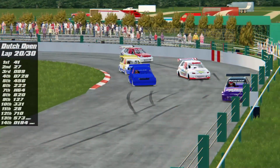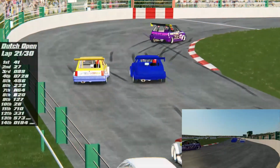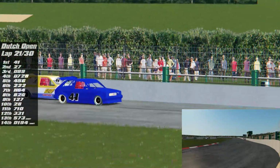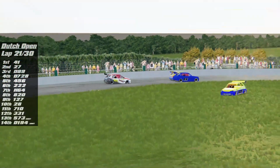Oh dear, there's a tangle on turn 4. Davidson in 331. He's hit by our leader, 41 Aaron Masper. Gavin Allen to the outside in 27, so side by side for the lead, and Masper almost runs Allen to the wall but thinks better of it. They're still side by side in turn 3.